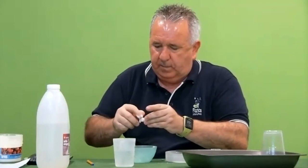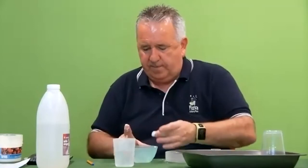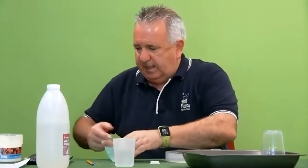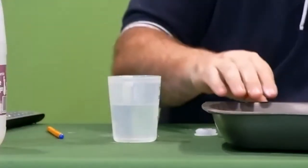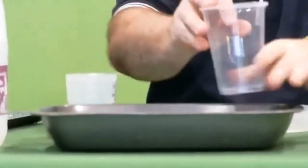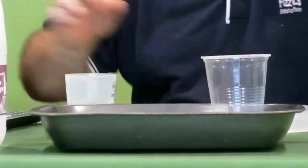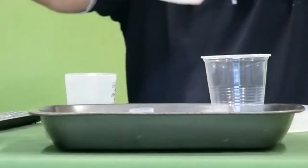Beautiful. Should be fine. All right. And then put that aside. I'm going to zoom in so that you can all see a bit better down to here. So what I'm going to do, I've also got this cup here. I'm going to put vinegar into my canister.